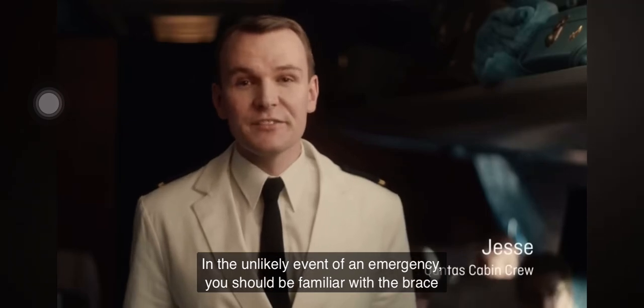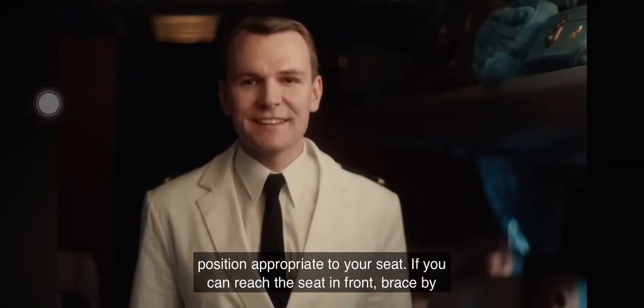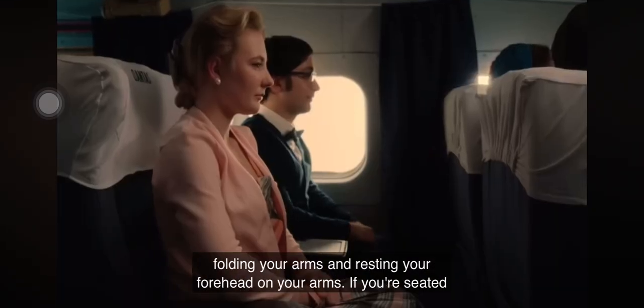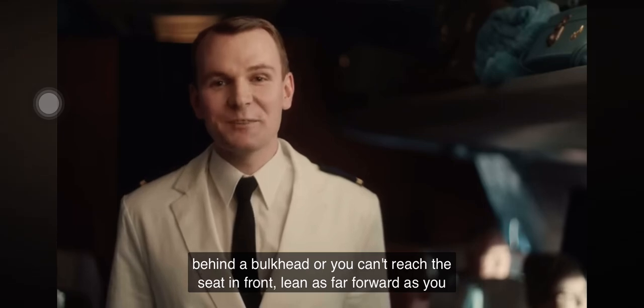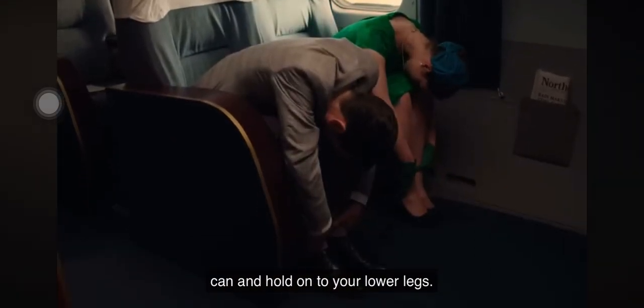In the unlikely event of an emergency, you should be familiar with the brace position appropriate to your seat. If you can reach the seat in front, brace by folding your arms and resting your forehead on your arms. If you're seated behind a bulkhead or you can't reach the seat in front, lean as far forward as you can and hold on to your lower legs.